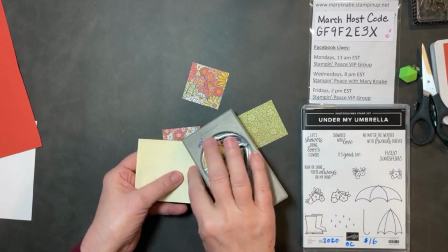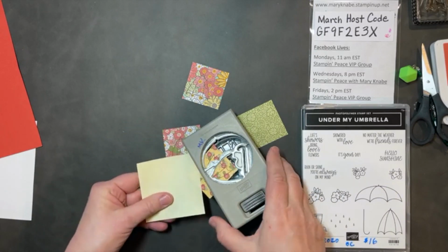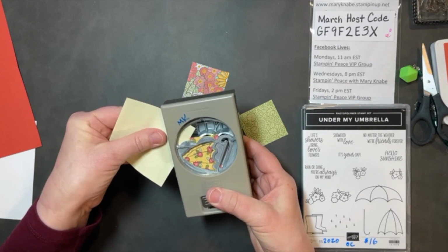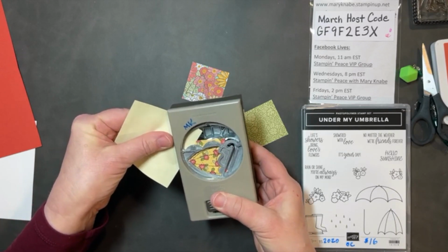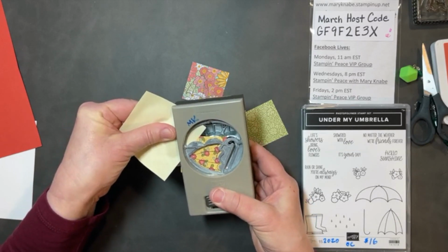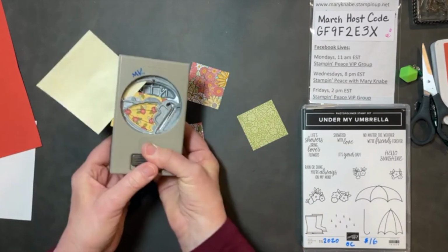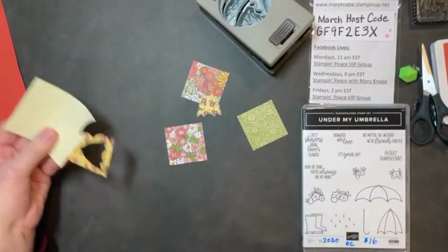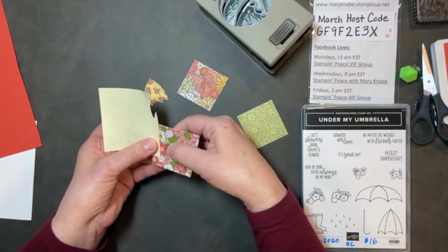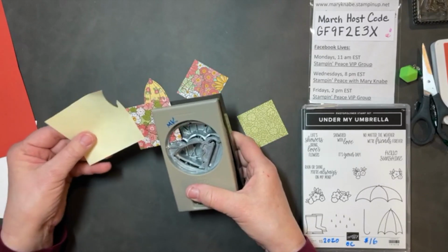Maybe I need a new Post-it note because I was doing this earlier. There we go. It just gives you something to hold on to so that you can position your image in the stamp exactly right, just the way you want it to be. And then I stamp away, or punch away. I'm going to do it again with this second piece of designer series paper.